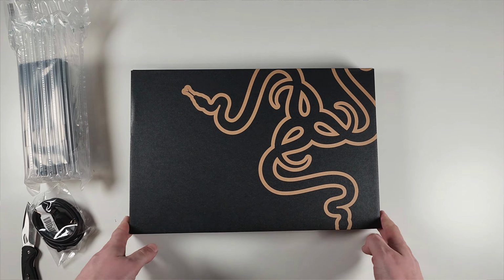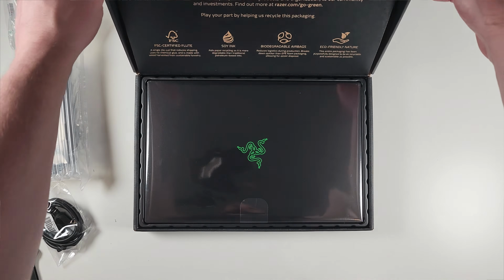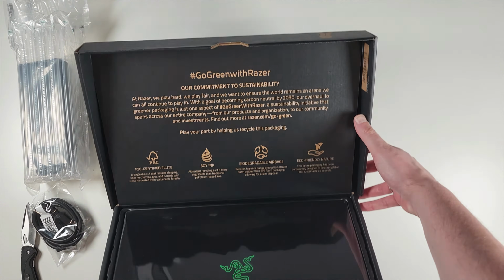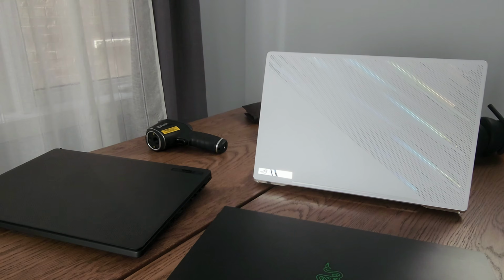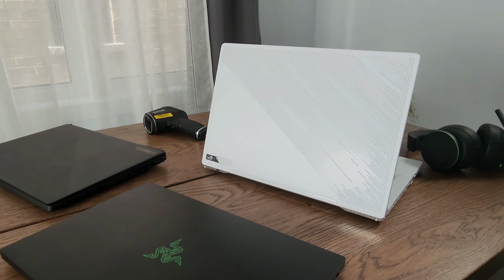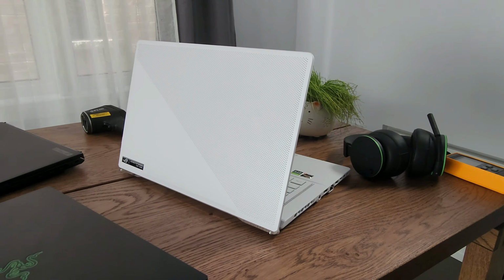Well, for me, the unboxing experience altogether doesn't really matter that much. I care more about the content of the box rather than the box itself. But I know there are some of you out there that would be disappointed with this kind of packaging. So off it goes. By the way, I just recently compared this laptop with the 2022 Zephyrus M16 and the 2021 Zephyrus G15, so if you care to check it out, the link to the video is up here.